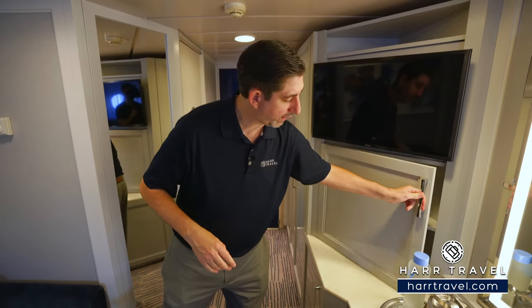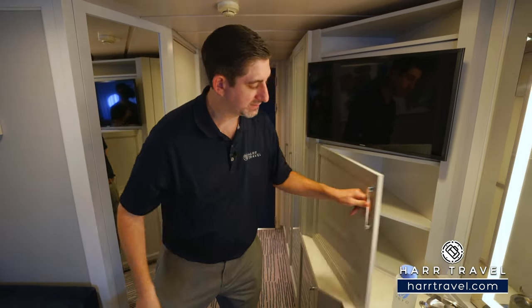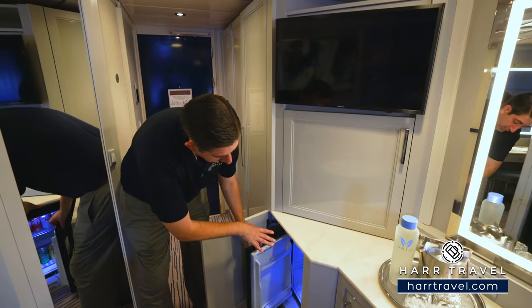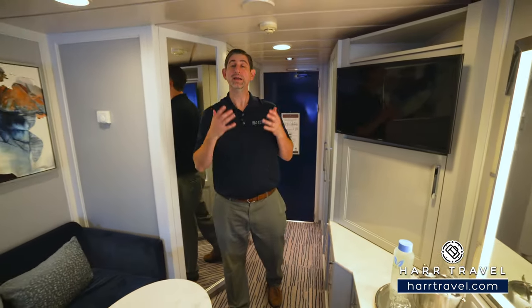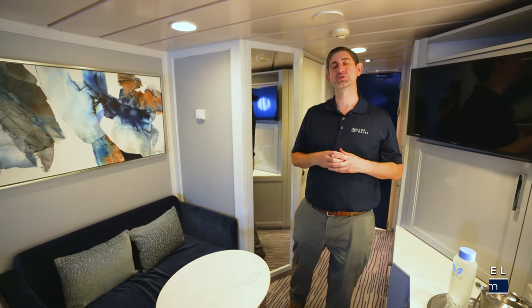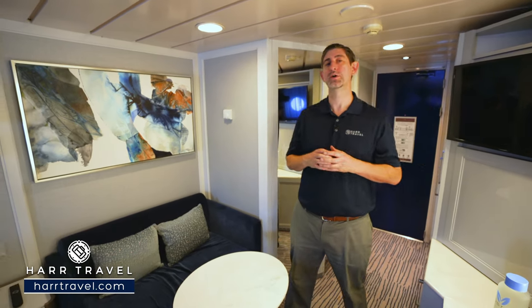Underneath here, you're gonna have quite a bit of storage space with those shelves. Now just underneath here, you're gonna find your fully stocked mini fridge. The sodas will be replenished throughout your stay. Now keep in mind, soda, water, and the specialty teas and coffees are always included with Oceania.